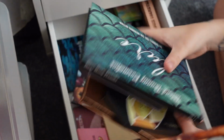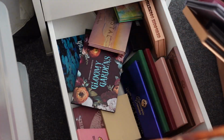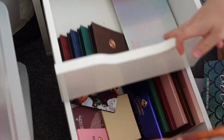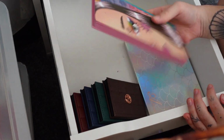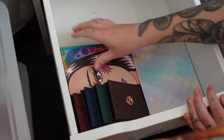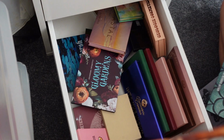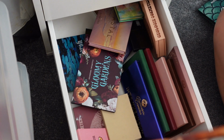So these are the palettes that were on my desk and in this drawer. I will say I want to put the Lin's palette in my focus drawer because it's still pretty newish to me. Well, not really new anymore, but I want to focus on it. So, I think the best course of action here is to take everything out and then just put everything back in.